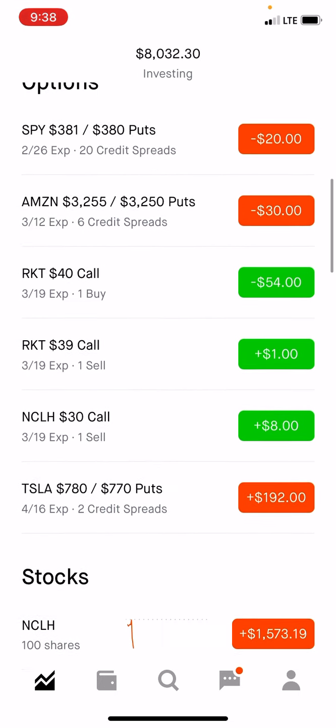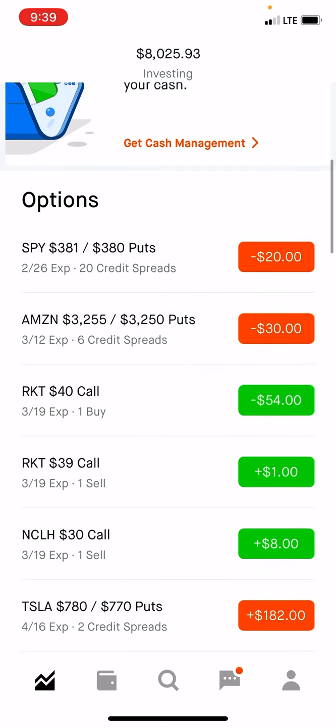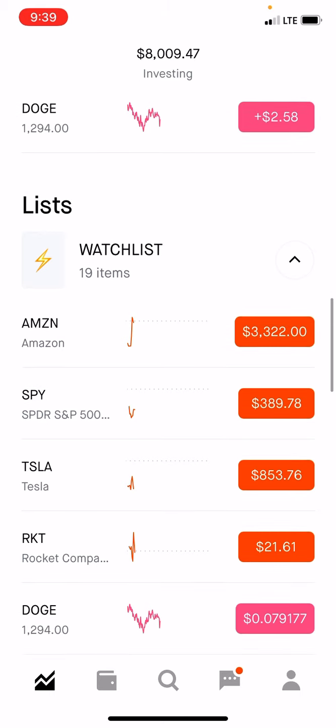So I'm basically in what I'm normally in. I end up taking 20 credit spreads, 380 by 381 put credits. So I'm looking for SPY to stay above 381, but I bought these for 226. So you're talking, let's see, what's today's? Today's the 9th. I got in these yesterday. On the 8th, you're talking 2 or 3 weeks right there, which I'm currently down. But the SPY is above.